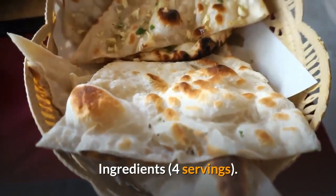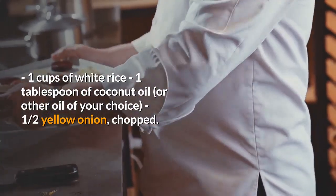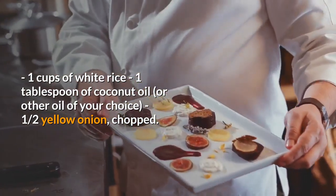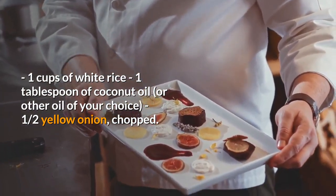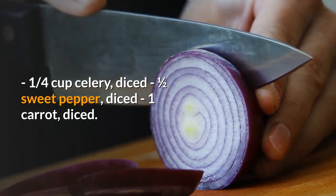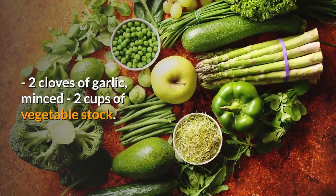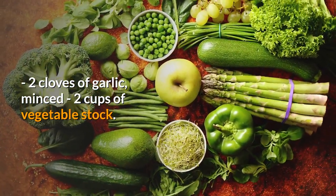Ingredients: 4 servings. Rice. 1 cup of white rice. 1 tablespoon of coconut oil or other oil of your choice. 1/2 yellow onion, chopped. 1/4 cup celery, diced. 1/2 sweet pepper, diced. 1 carrot, diced. 2 cloves of garlic, minced. 2 cups of vegetable stock.